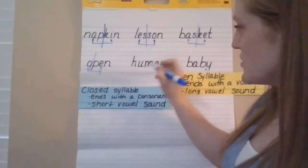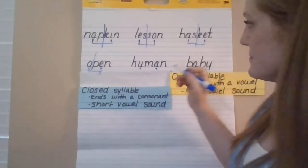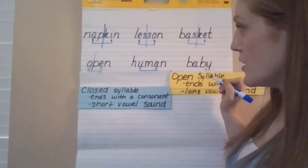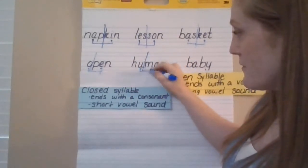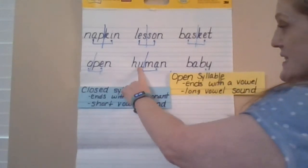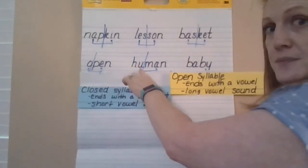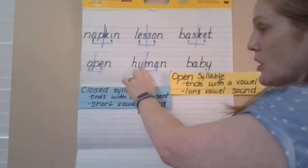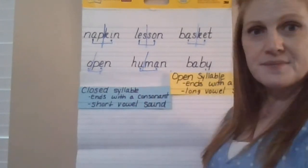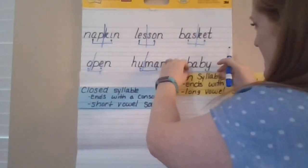Here, do you see the two vowels, U and A? Okay, I'm going to draw my bridge between those two. I'm going to break it up before the consonant M. So that means that this is an open syllable. So what is this syllable going to say? Hugh, the U will be long. Hugh, men, human. Very good. Let's do one more like this.